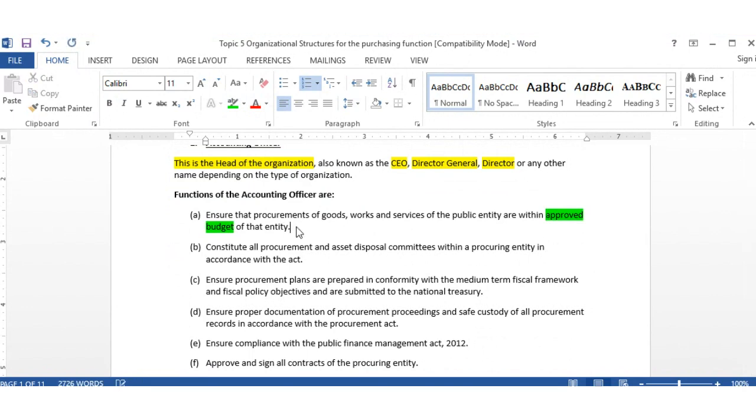If someone ever asks you which is the highest rule of purchasing, this is it. You should have a budget. Every organization, let me speak about public institutions, usually has a budget that starts to be created around January in institutions.